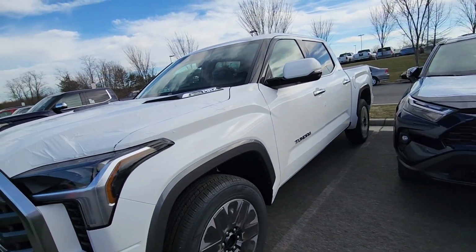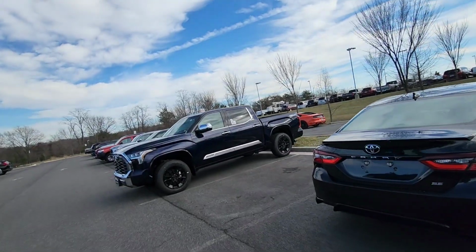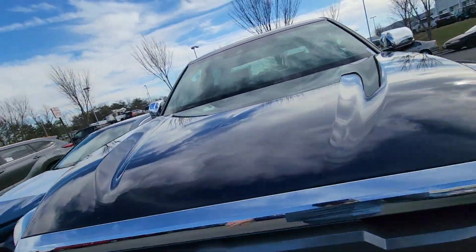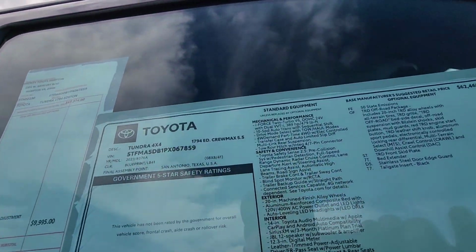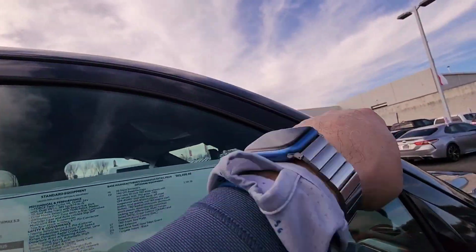Yeah, I'm looking for like the TRD. Okay, here we go. So this here, 1794. This is nice, but does it have? I don't think you can get the iForce MAX on the 1794. I don't think it's available. Let's see if I can prove it now. See? Nope, no iForce MAX. Oh yeah, it does. Right there. There you go.